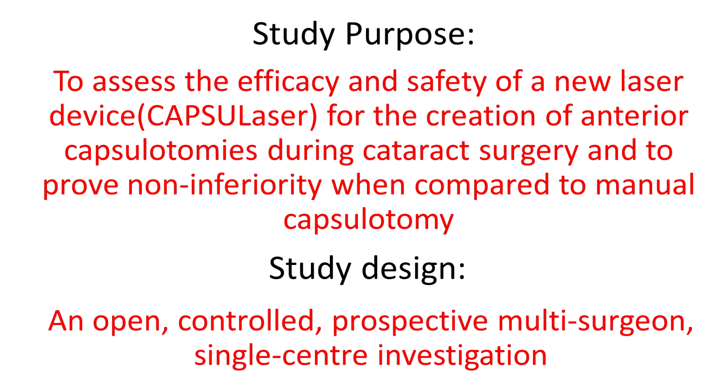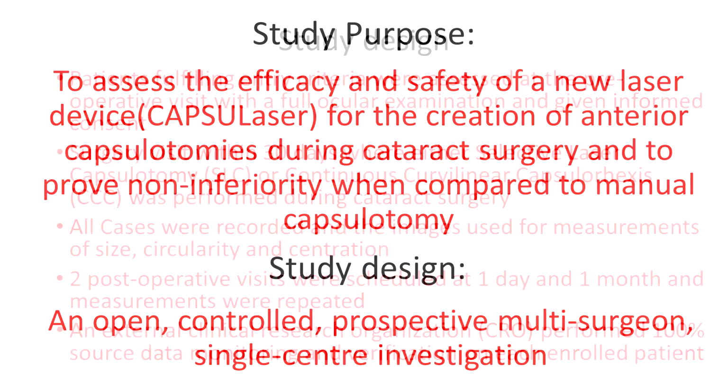size that you prefer. The purpose of this study was to assess the efficacy and the safety of this new laser for the creation of anterior capsulotomies during cataract surgery and to prove non-inferiority when compared to manual capsulotomy. It was designed as an open, controlled, prospective, multi-surgeon, single-center investigation.